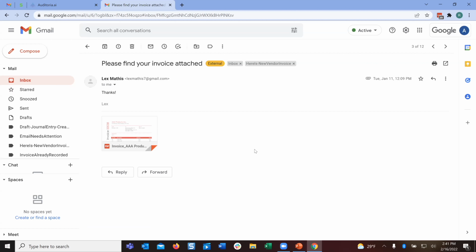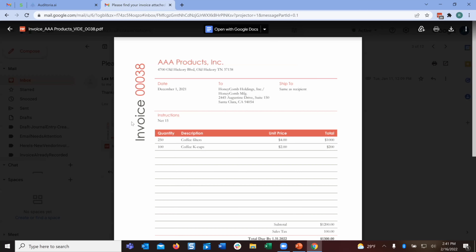And it's pretty simple. There's not a lot going on here. We've got a known vendor, that's AAA Products. We've got a contact at a known vendor, who's also known, that's Lex Mathis. And Lex has sent us an invoice. We can pop open that invoice. It's a PDF. It happens to be invoice number 38.